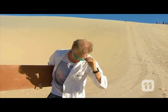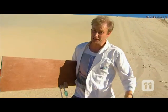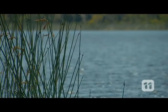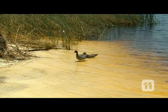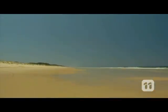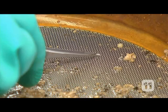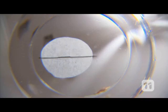Unfortunately, though, it is all the time we have today. But let's not forget all the fun we've had. We took a tour of the many different habitats and the creatures that live in them on the sand island that is North Stradbroke. We tracked some seals around Phillip Island and looked for fish ear bones in their poo. And we found out how to make your own magnetic compass.